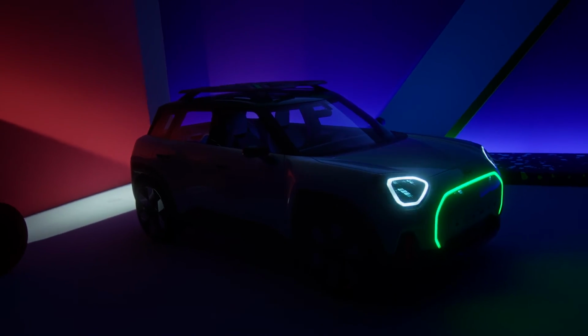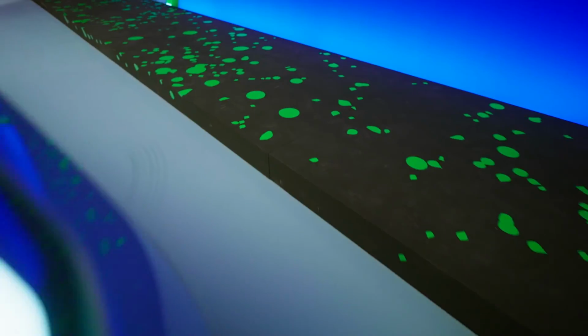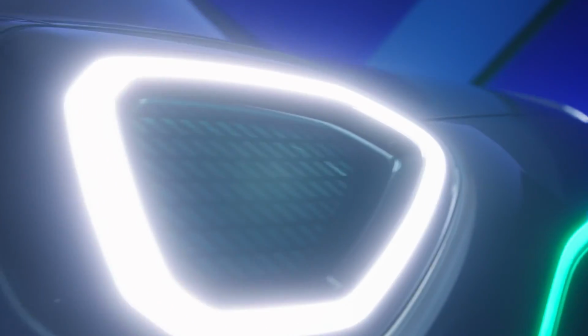Coming to the front, we wanted to continue with the idea of the car being a digital body. So what we did, we gave it the ability to talk in a truly Mini fashion. And all together, we call it the Mini Experience.